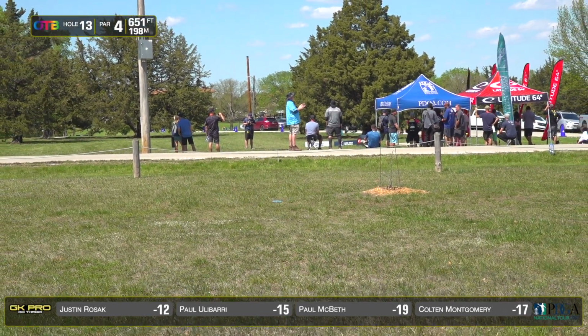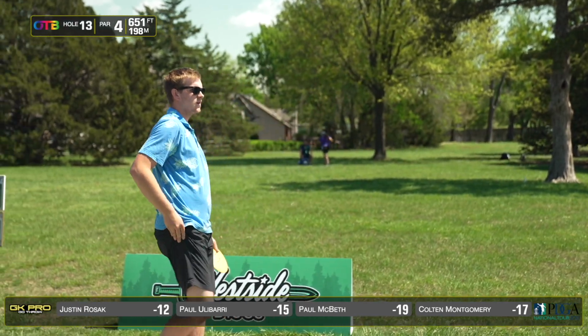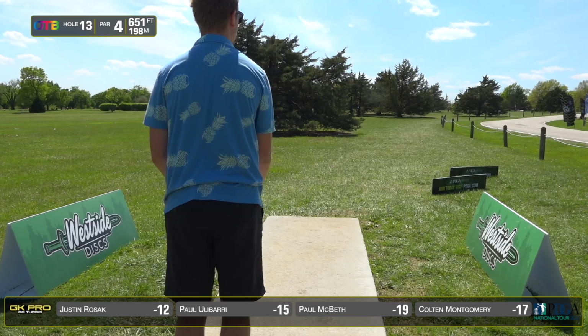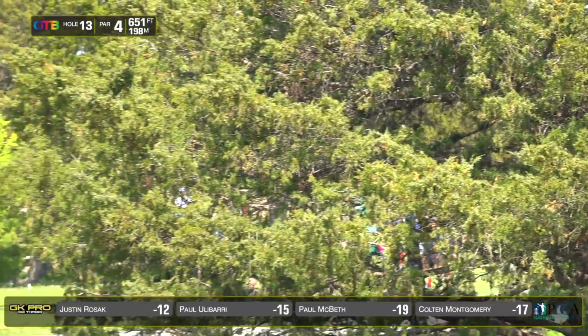That is extremely aggressive from Paul, but that's what you want. Way up there. That's just a flip. He's really right side fairway. I'm actually not familiar with what kind of line he'll be looking at there. Maybe it's just like a zone for him. This is not heading in the right direction.